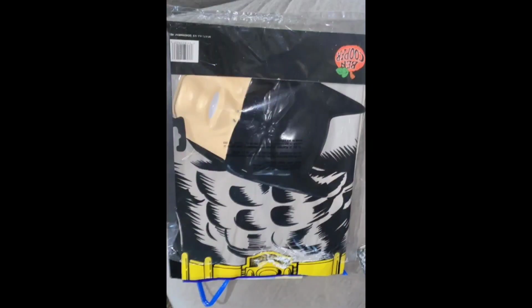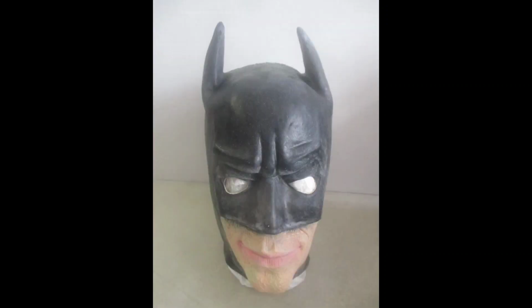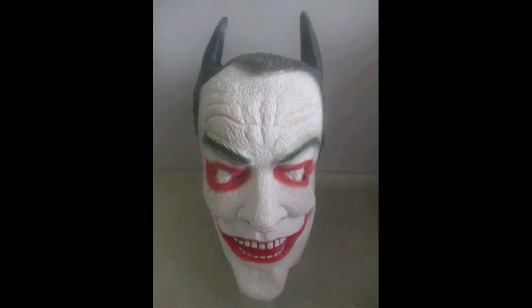Here's a rare costume poncho with a Batman mask. And here's the most unusual Ben Cooper piece ever made. It's Batman and Joker on the opposite side. Joker with bat ears, really, really strange.